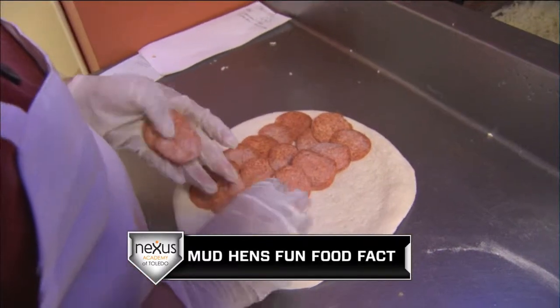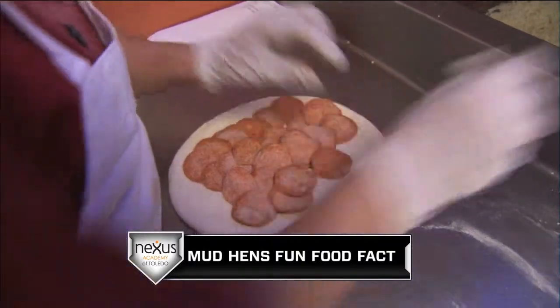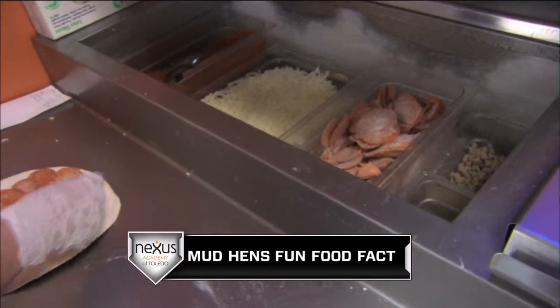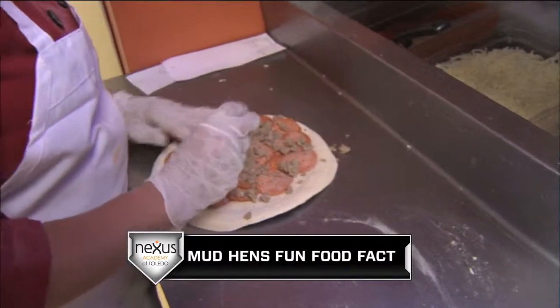And what you're seeing right now is a Stromboli being made. It is long and rectangular. The dough is rolled around the filling similar to, let's say, a jelly roll. Stromboli is a little heavier on the meat than a calzone and lighter on the cheese. She's making a sausage and pepperoni.